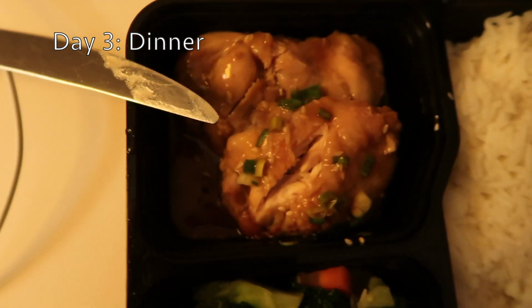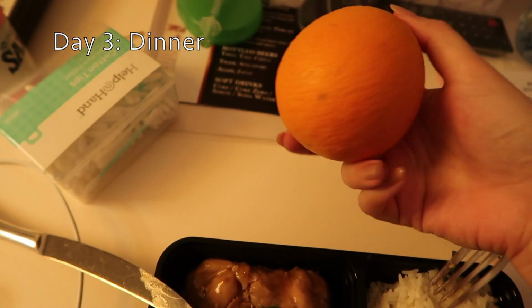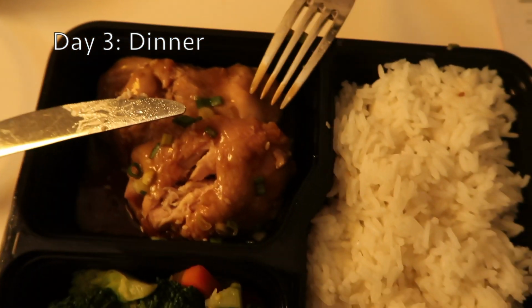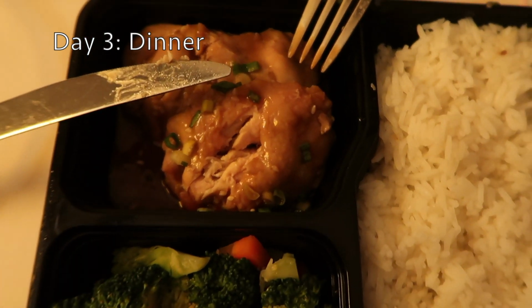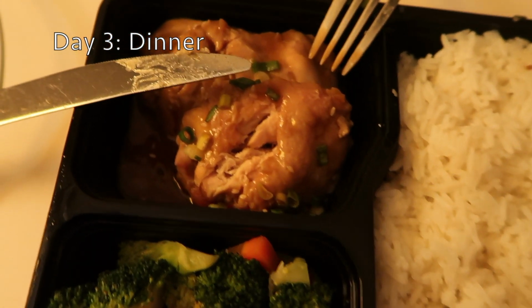So I ordered food today. I won't be eating this today, but I do like that they gave an orange. Maybe I'll try a tiny bite of this. Okay, I see why they call it teriyaki chicken. It's a bit sweet, but it just tastes like they've added sugar to the gravy that they always have.